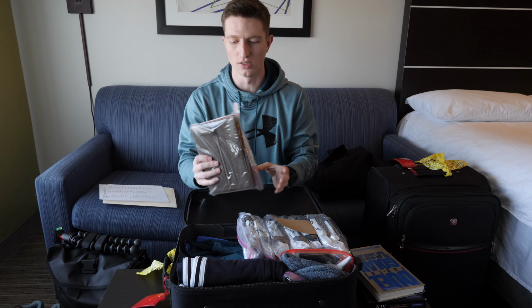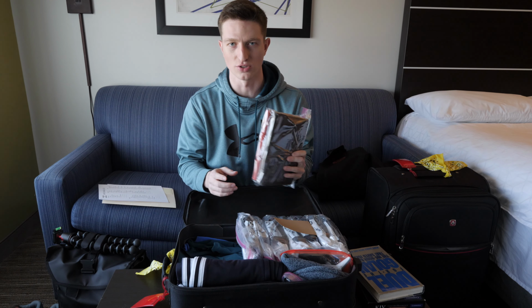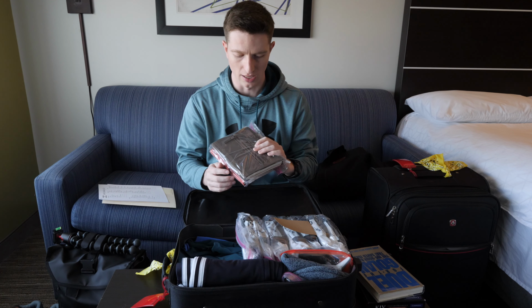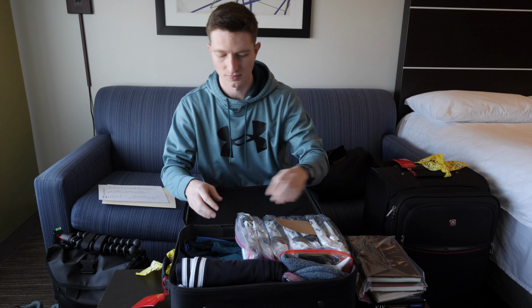And this is some of my journals and leather notebooks. I just put them in a bag just to protect them a little bit more, and that's going to stay with me the whole time too. So that's just some books.